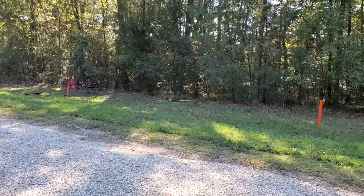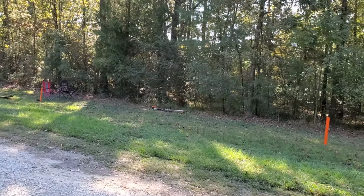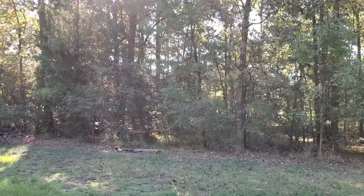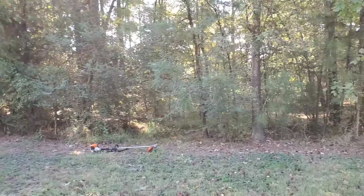Couple of markers, right? It's lot number 26. Right from the get-go. Smooth clearing job. Not every day that I say, well, this is an easy lot to clear. Piece of cake. But this is really cool.